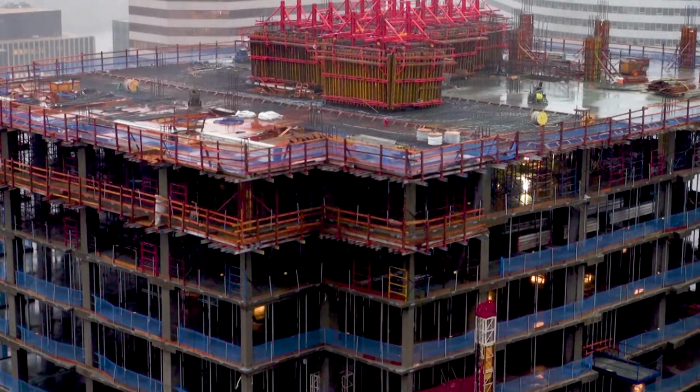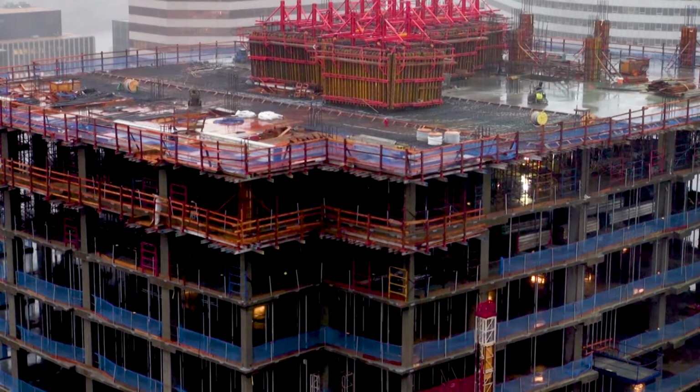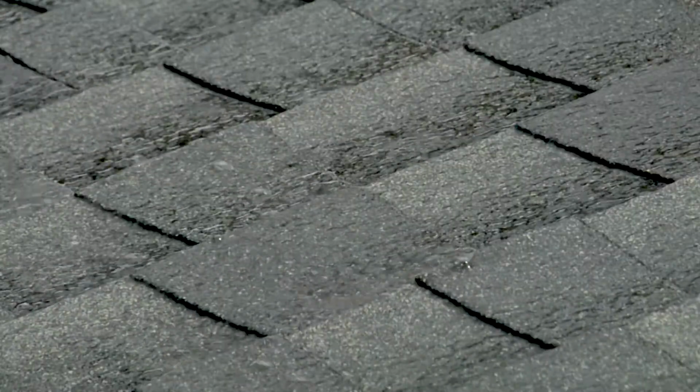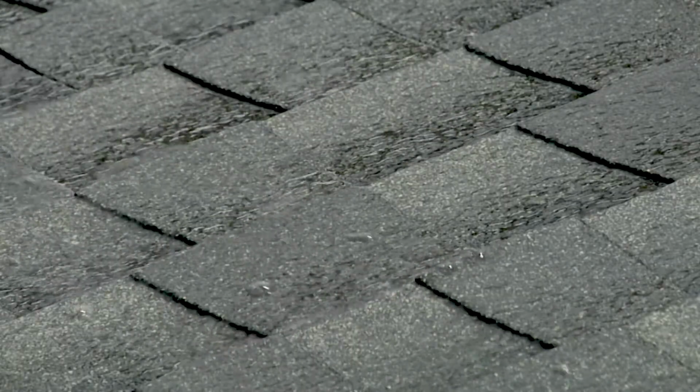The infiltration of moisture can lead to structural deterioration and shorten the life of exterior claddings and paints, while also fostering mold and rot, which will harm the structure and pose health hazards.